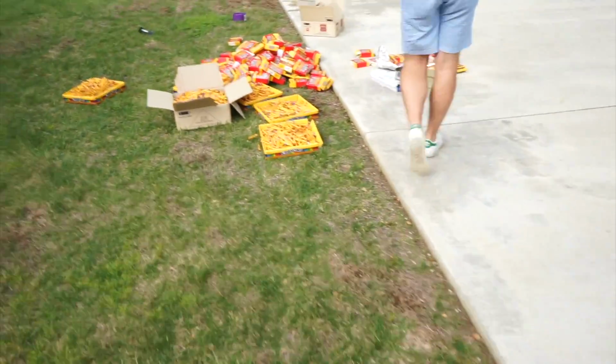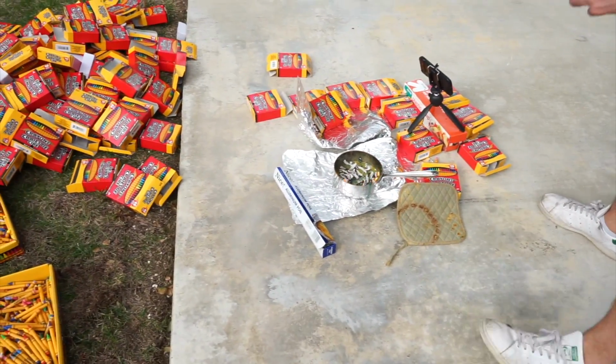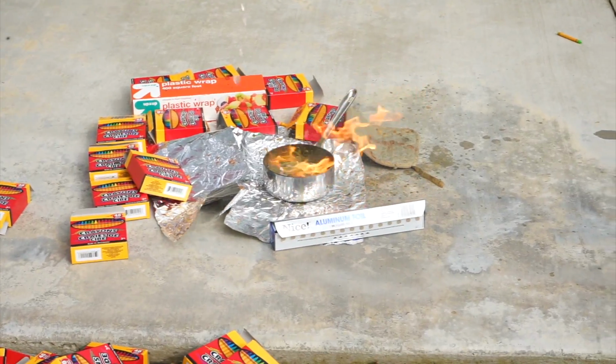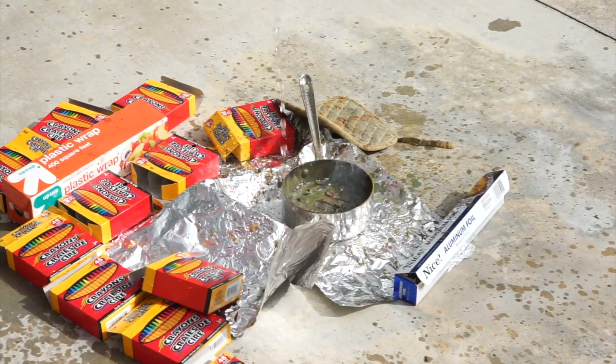And then the fire kept going and we didn't have any other way of turning it off, so I tried to use a water bottle. There's still wax in there? Yeah, tons. What? Whoa! Phone! Boiling the water. I don't know why it's popping.